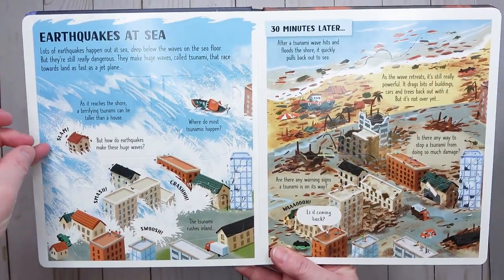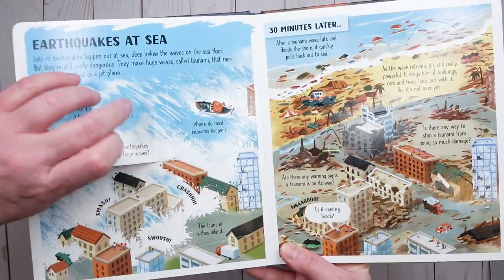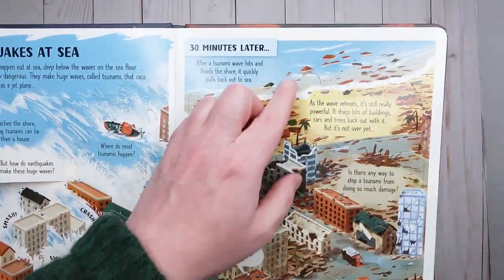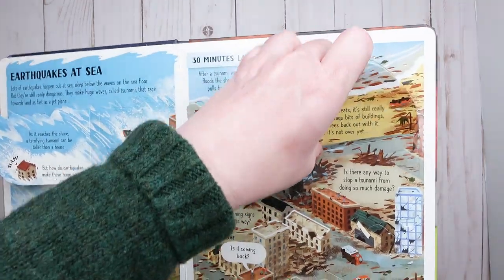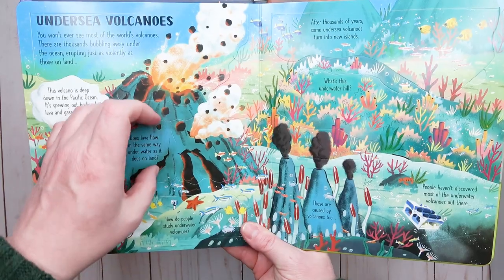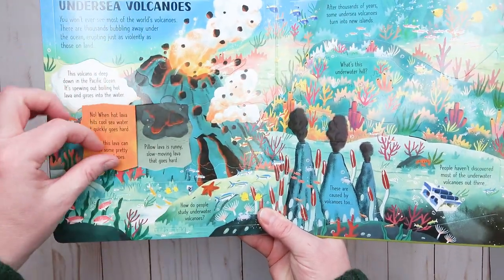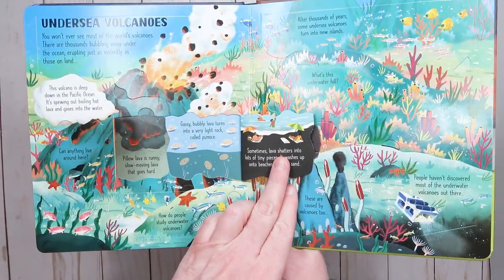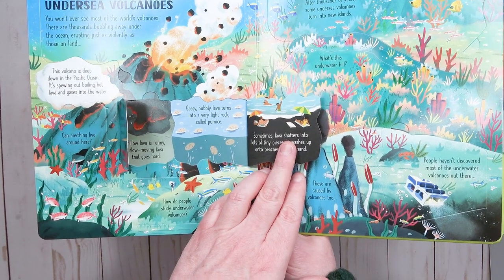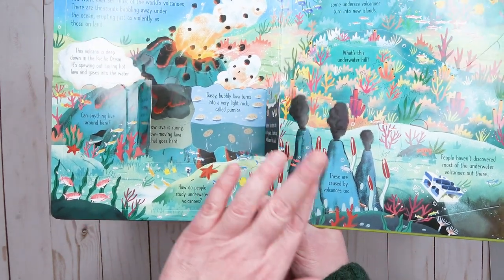Earthquakes at sea. And then 30 minutes later, undersea volcanoes. Gassy, bubbly lava turns into a very light rock called pumice.